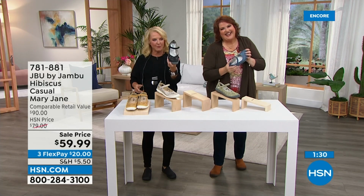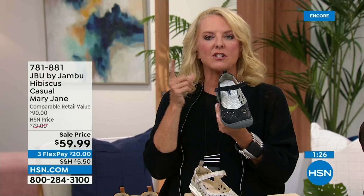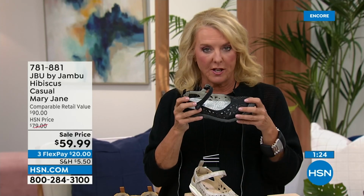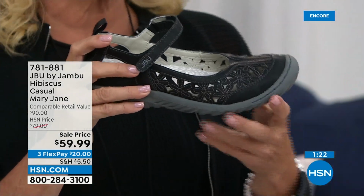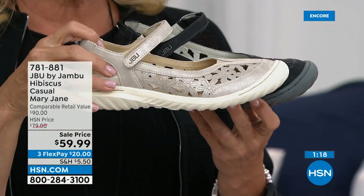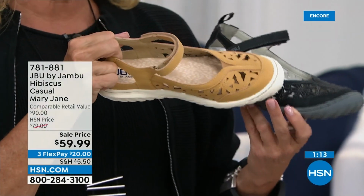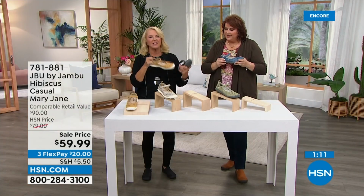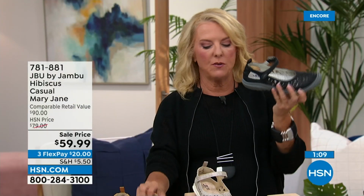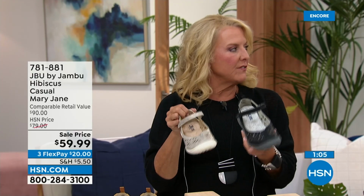But again, notice this black, because it's not a contrast on the sole, it's a dressier look. So if you want to wear this dressed up, maybe you are going to the office, if you see this, it's a higher contrast. Well, I'll show you here. That's a higher contrast. So to me, when it's a white sole with a high contrast, it's a little sportier looking. But when you get one like this, because it's almost the same color, you get a little bit of a dressier look.